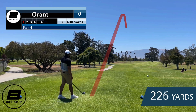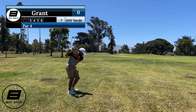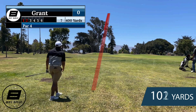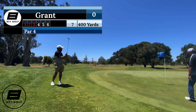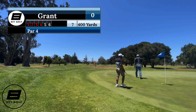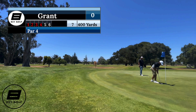I blast my drive here. This is a straightforward par 4, 400 yards. I'm just off to the left in the rough, but I have a great angle at the hole. I hit a nice little flighted draw here. I know, I get it, but that's what it is. And it's a very sloped green, but I give myself a great opportunity for a tap-in par. That's all I want here.